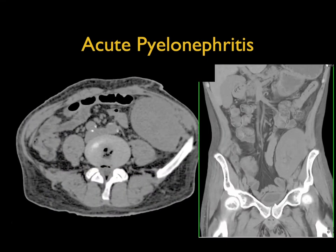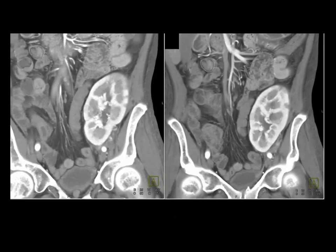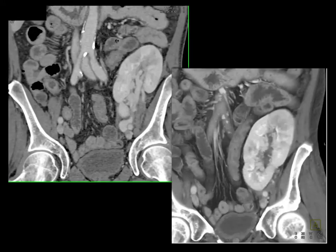So, for example, there's a transplant kidney. Patient had fever. Everything looks kind of okay, but when you give IV contrast, look at the patchy enhancement in that patient's left kidney. That's pyelonephritis. You can see very nicely the cortical medullary interface, but how the edges are really abnormal. You see it nicer on the coronal view. So coronals are particularly good for showing that, and that's going to be pyelonephritis. It's not going to be a tumor.